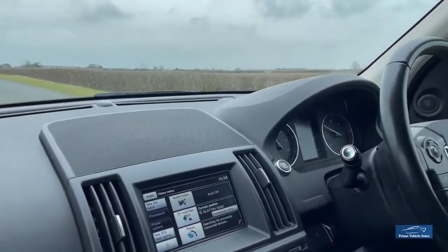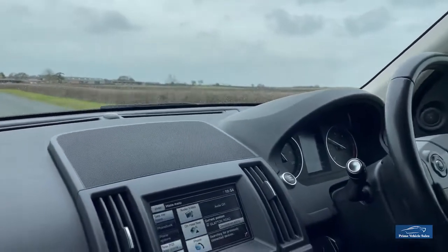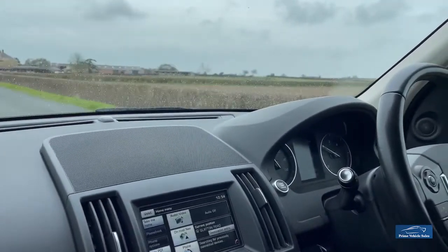It's a supplying dealer, a dealer demo plus one local private owner. Gentleman's had it basically from new. I think it had done delivery mileage. We've got two keys for it.